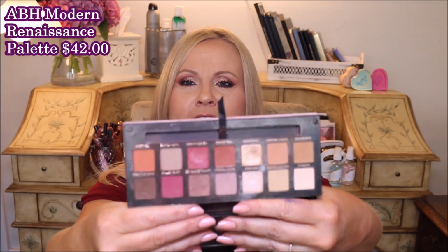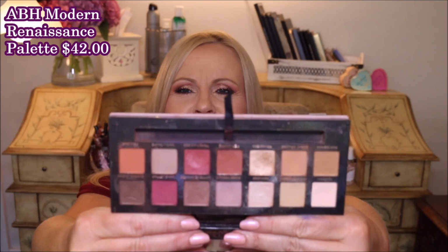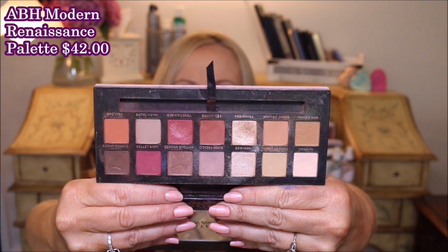That's number 3. So number 2 on my list, and I bet you thought that I was going to put this as number 1, but it is number 2. This is the Modern Renaissance palette from Anastasia Beverly Hills. You guys, this palette is so incredible. I have loved this palette since the day that I got it, and I love how buttery it is.